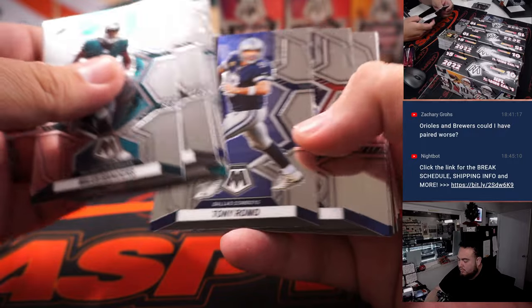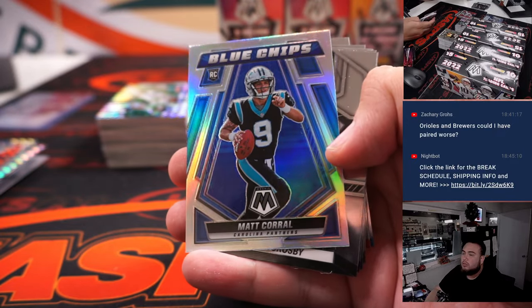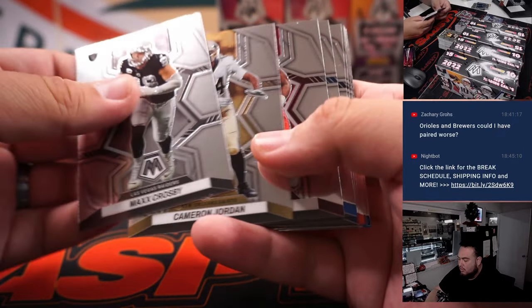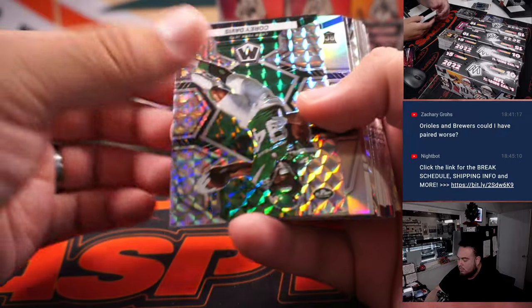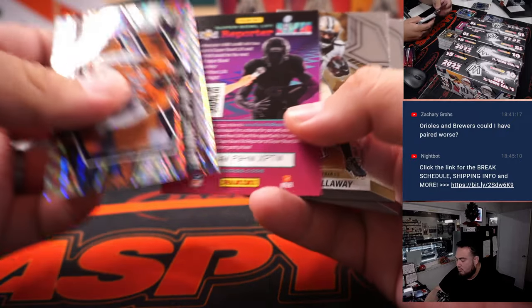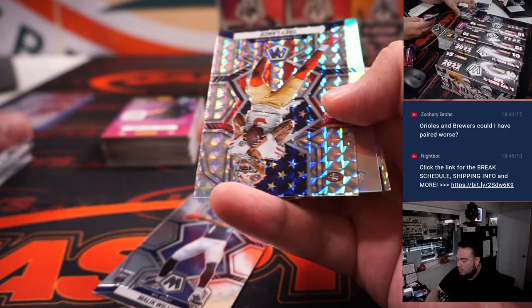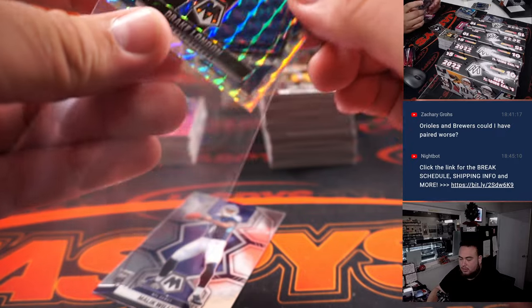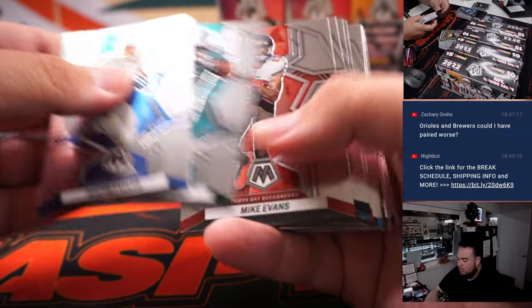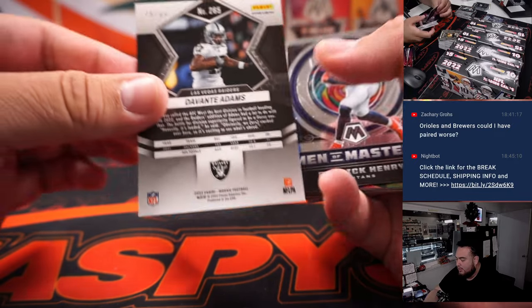All right, here we go. Next one. Blue chips, Matt Corral. Evan Neal. Not numbered there. There's Malik Willis. Trey Lance, USA. Tyreek Hill. And a nice little blue chips, Drake London. Hunter Henry. And nice Devante Adams blue, 1/99.